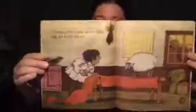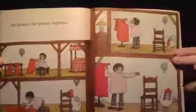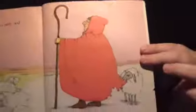Charlie put the cloth on the table and cut it into little pieces. He pinned the pieces together. And then when winter came, Charlie had a new, beautiful cloak. And see over here? That is how his old cloak got all torn up. The sheep are trying to eat it.